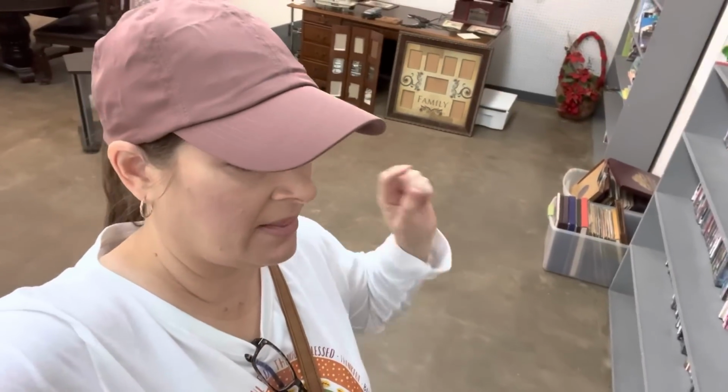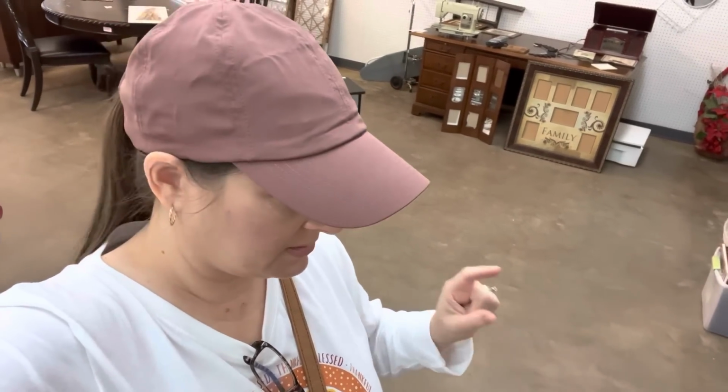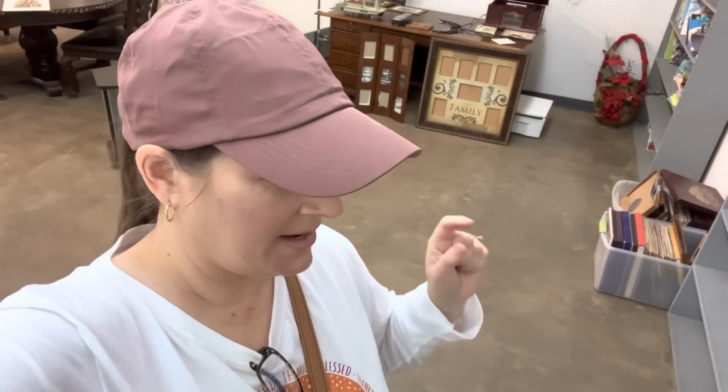I always find the best books at this Goodwill. So I'm gonna sit right here for just a second and gather me up some of these beautiful old books.